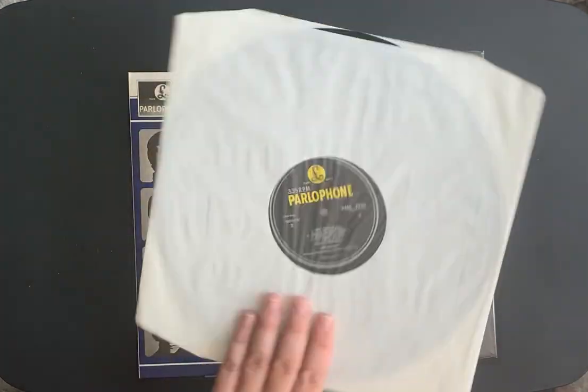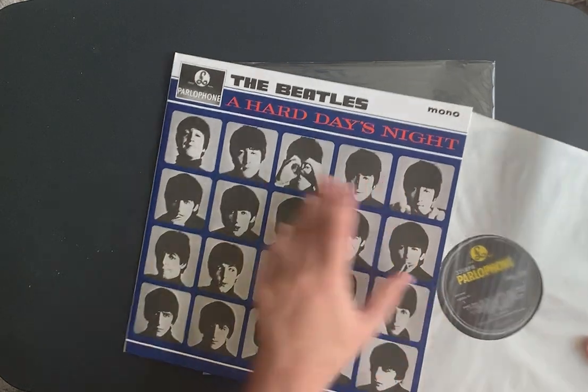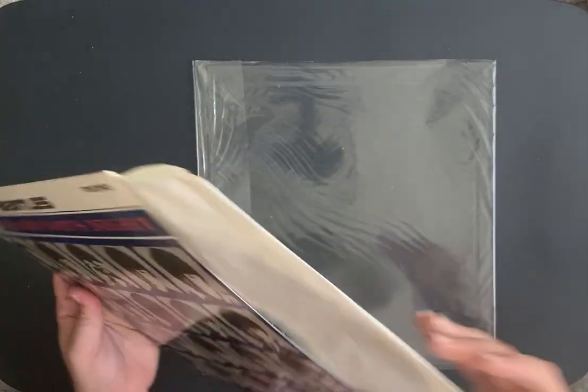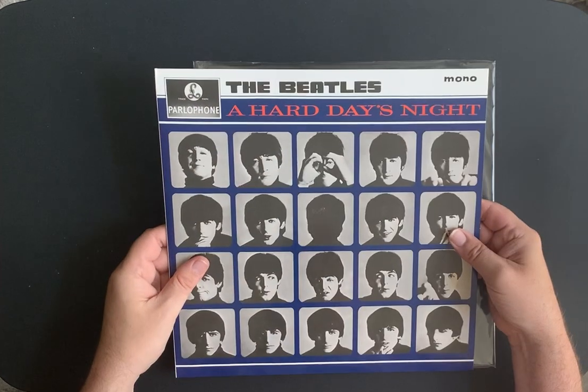And that's on the Parlophone label. So I won't show you the record. It's the same as the others. I'll just look for differences in the label. So that's A Hard Day's Night.